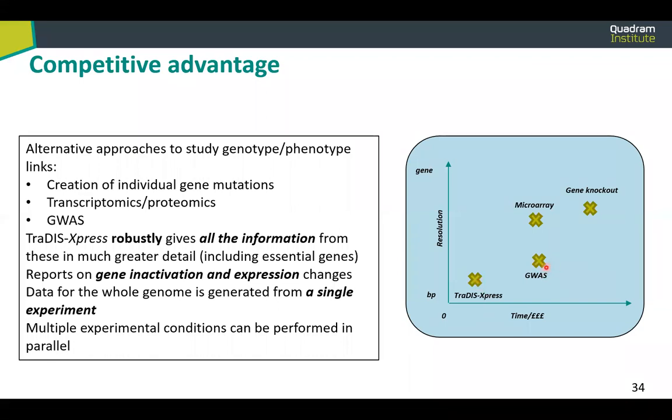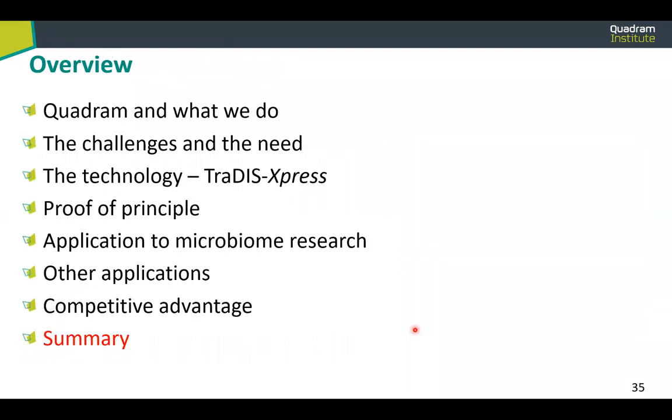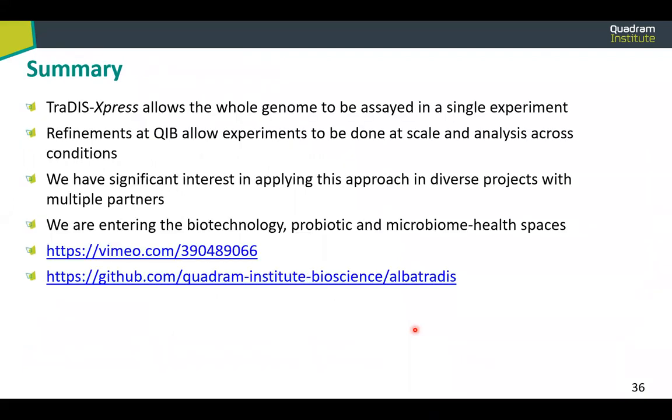GWAS again gives you very good resolution, but there's a signal to noise problem. So we think that we compare well against some of the other approaches for doing this kind of stuff. And I'm conscious I've been going on for a while, so I think I'll probably finish at that point. And just the take home messages are that TraDIS Xpress allows the whole genome to be assayed in a single experiment for importance in a phenotype. And we can now do this at scale and in lots of conditions at once. And we're interested in applying this in lots of projects, and particularly moving into a biotech and microbiome space.